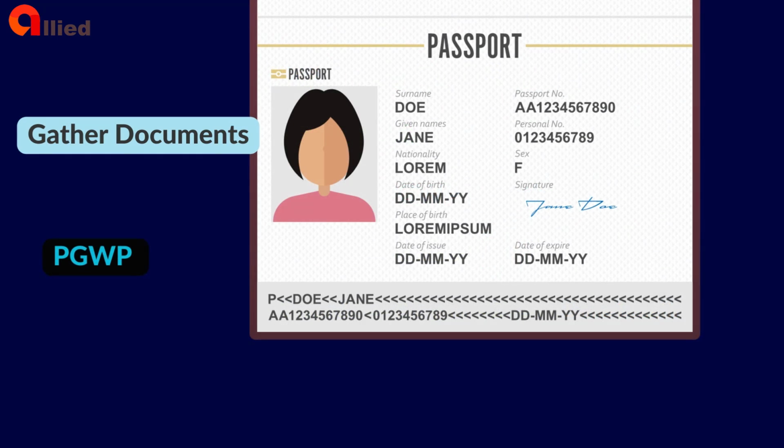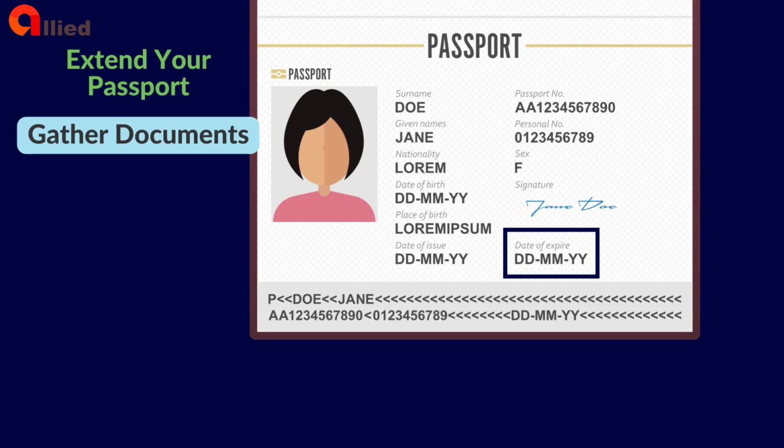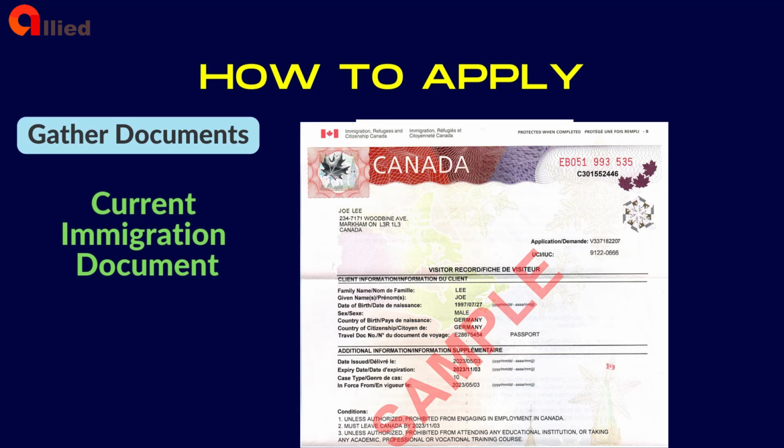Your work permit duration cannot exceed the validity of your passport. Consequently, a shorter work permit may be issued based on the expiry date of your passport. If your passport will expire soon, consider extending it before applying for a post-graduation work permit. You need to submit a photocopy of your current immigration document if you have one, such as your visitor record.